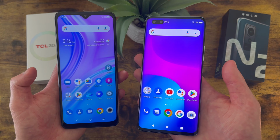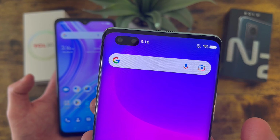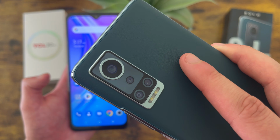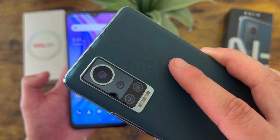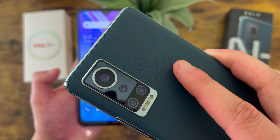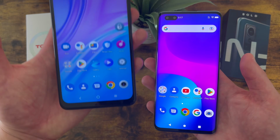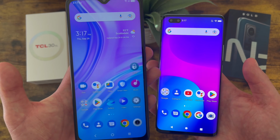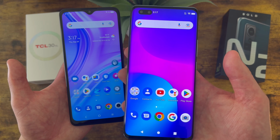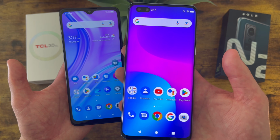With the BLU Bold N2, we got whatever this is for the front-facing camera. This camera is 16 megapixels. Then on the back, we got a quad camera setup with a 64 megapixel main camera, a 5 megapixel ultra-wide camera, a 2 megapixel macro camera, and a 2 megapixel depth sensing camera. For video, the TCL 30XL has a max recording quality of 1080p in both the rear and front cameras, and the BLU Bold N2 has a max recording quality of 2K in the rear camera and 1080p in the front.